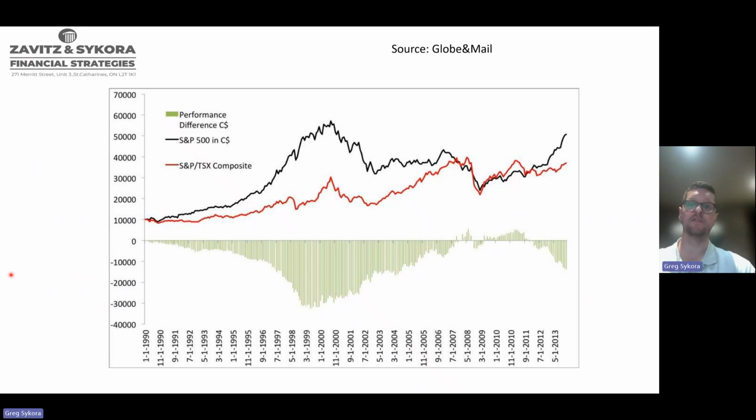Here's an example of this playing out again. Here's a look at the S&P 500, the 500 biggest companies in the US, and the TSX, the Canadian stock market index, over about a 25-year period from 1990 to 2014. You can see that there are two very distinct periods. In the 90s, you can see the US S&P 500, the black line here, greatly outperforming the Canadian market in red. But in the 2000s, the S&P 500 ended the next 10-year period down with a significantly negative return.